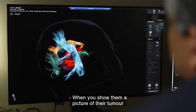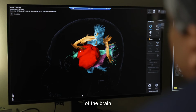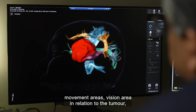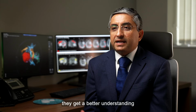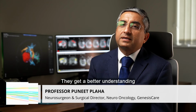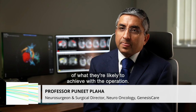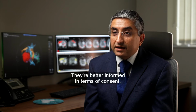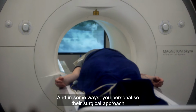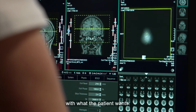When you show them a picture of their tumour and show them this three-dimensional functional map of the brain showing the relationship of the speech areas, movement areas, vision in relation to the tumour, they get a better understanding of what the risk benefits of surgery are. They get a better understanding of what they are likely to achieve with the operation. They are better informed in terms of consent. You make a shared decision with the patient. And in some ways, you personalize their surgical approach with what the patient wants.